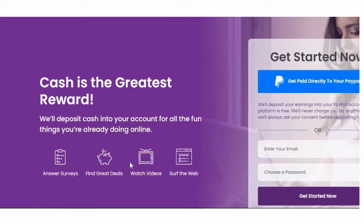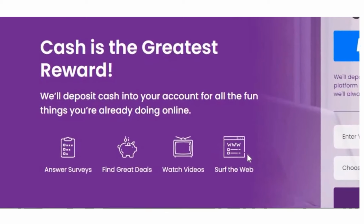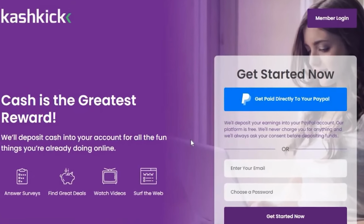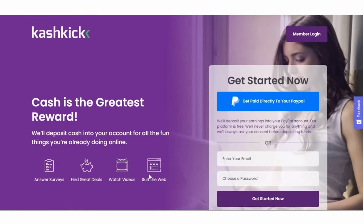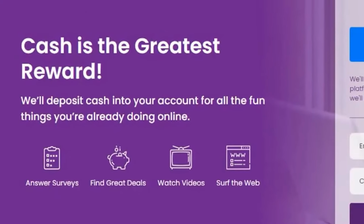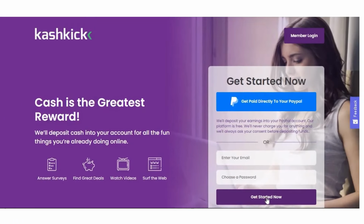Once again, on this website, you can answer different surveys, you can find different great deals, you can watch videos, you can surf the web, and it's basically very similar to InstaGC. But this CashKik app is going to pay you even more money compared to InstaGC. Once again, I want you to focus on watching videos because that's going to pay you the most money. If you want to sign up for a free account, all you gotta do is put in your email address and password and click on the Get Started Now button to get your cash rolling in.